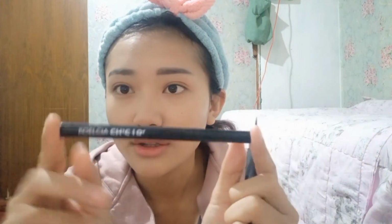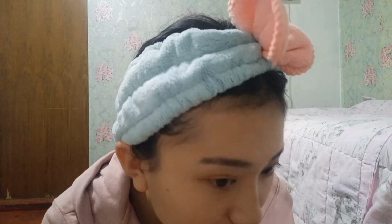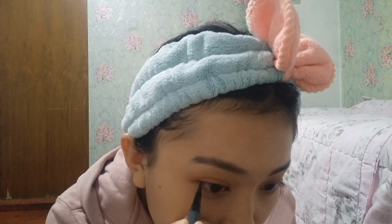Okay, now the eyeliner. I just bought it from the random shop. Ooh! It is sharp, lasting, and look how sharp it is. Okay, and this. I used to use this eyeliner, but it's juicy, so cool. So look how sharp and pointed it is. Almost out of breath. Let's see.